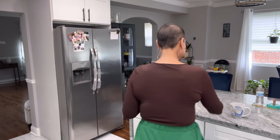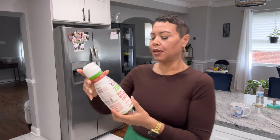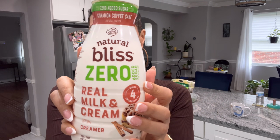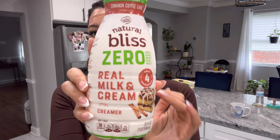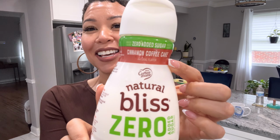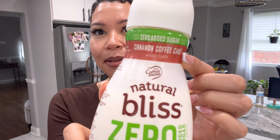So I tried a new creamer for my coffee, and I'm not gonna lie, I'm not feeling it. So yesterday I tried out a brand new creamer. Let me show you what it is. It is this Coffee Mate Natural Bliss Zero added sugar, but it's supposed to be real milk and creamer, and it's in the cinnamon coffee cake flavor. I don't like it. I feel like it's missing something, or there's something in here that I just don't care for.